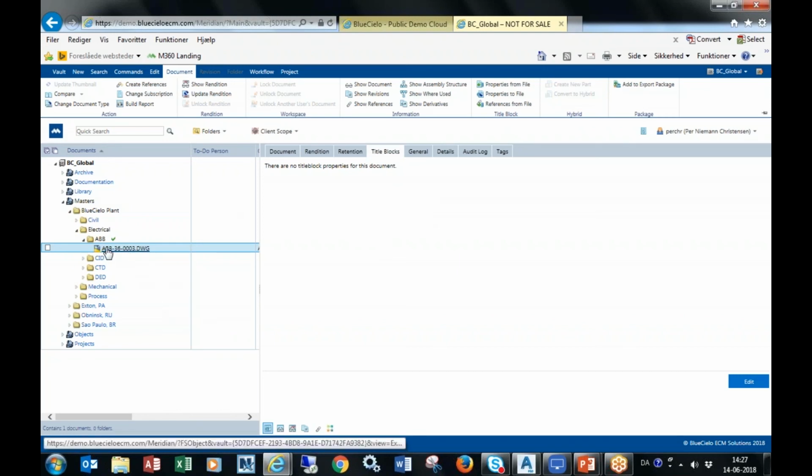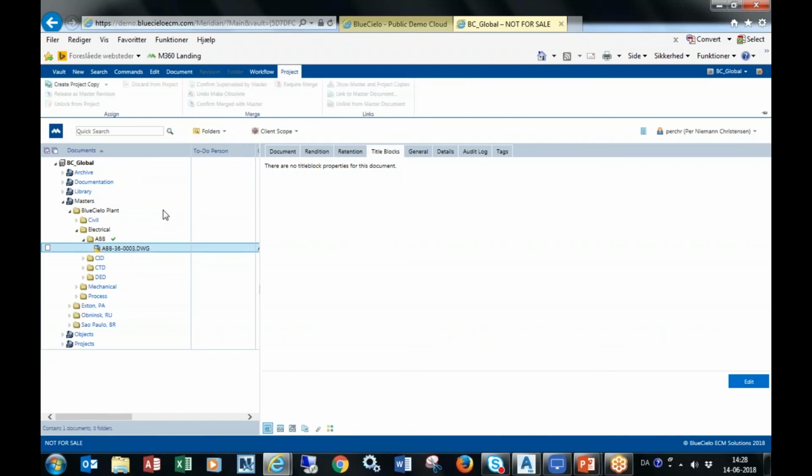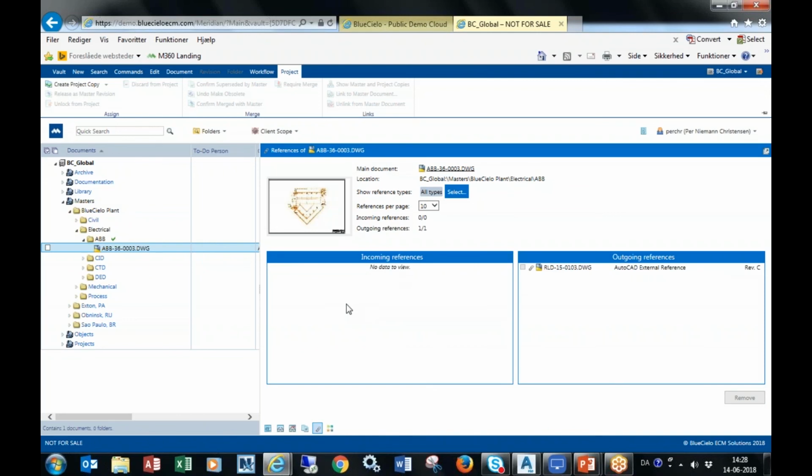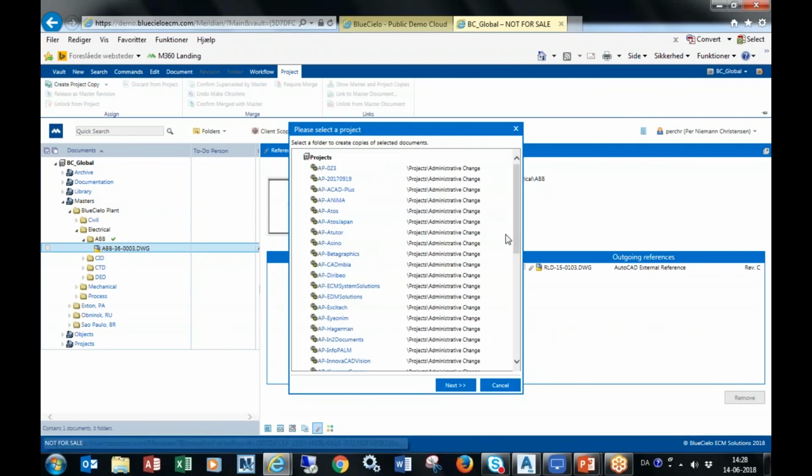To work with the document, I actually need to put it down into a project. So I'll just check if it is. I could check the references, because Meridian has full control of all references in a drawing. There's a single outgoing reference from this, so I can safely create a project copy.